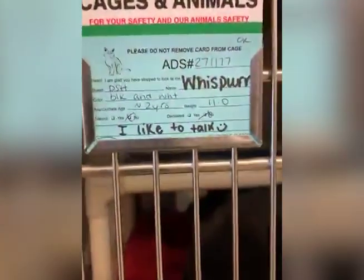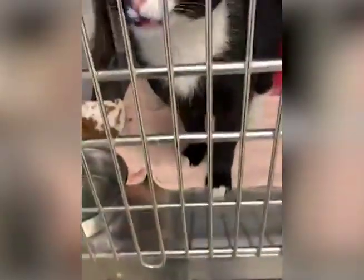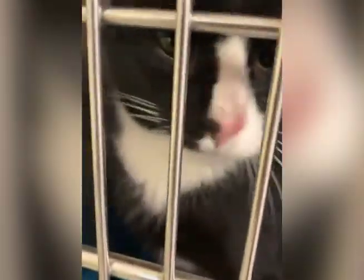This first one is a 2-year-old black and white. He's 11 pounds, and he likes to talk. His name is Whisper. And he's showing himself off. Hey, Bippy. Okay, come over here and talk to me. Beautiful, beautiful coat, nice and shiny. Come on, baby, talk. So he is available.